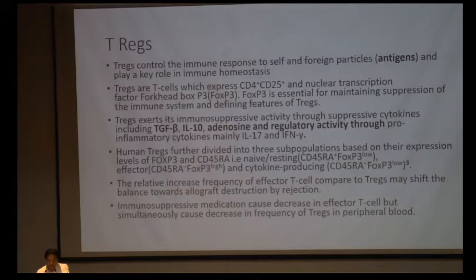and this also maintains the immunity within the liver as well. The relative increased frequency of effector T cells compared to T-regs may shift the balance towards allograft destruction by rejection. So immunosuppressive medication causes a decrease in effector T cells, but simultaneously it also causes a decrease in the frequency of T-regs in the peripheral blood. And it has been shown that if you have maintenance of T-regs, then the episodes of rejection may be low, and actually in the long term there may be good tolerogenicity as well.